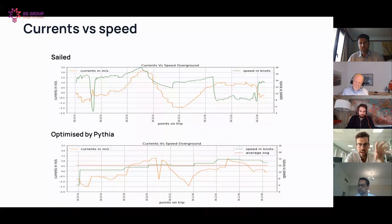So we can see that the captain has gone faster during the first 2/3 of the voyage and then has dropped the speed right down because he knows that he's going to make the ETA. And of course, it's a very natural, understandable, intuitive thing to do, but it is certainly not optimal from a consumption point of view.